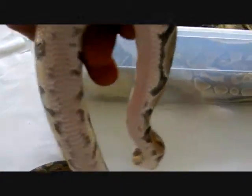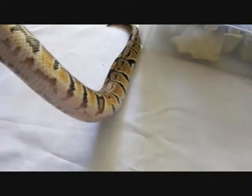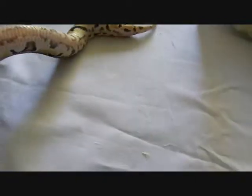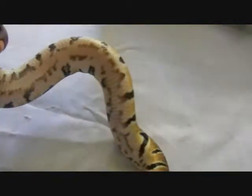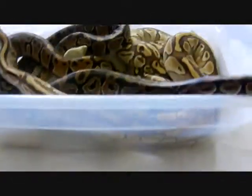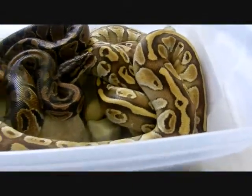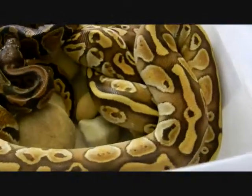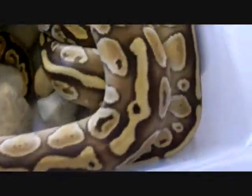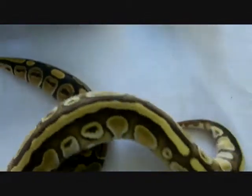And maybe that's a clear belly, maybe. Now you see the two butters in there. This one's the female, and this one's the male.